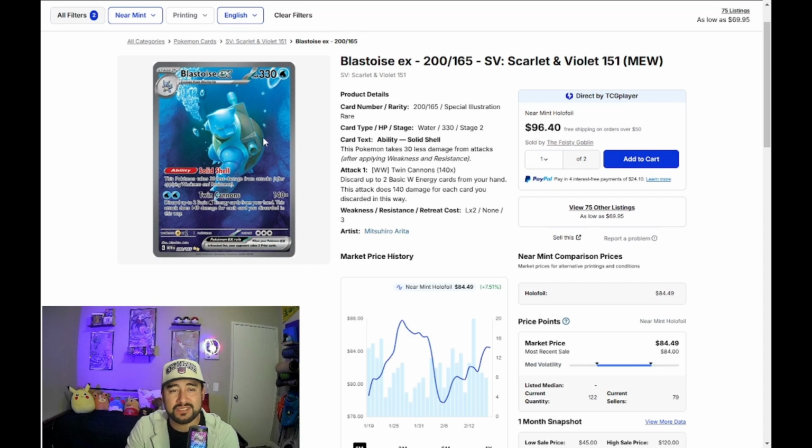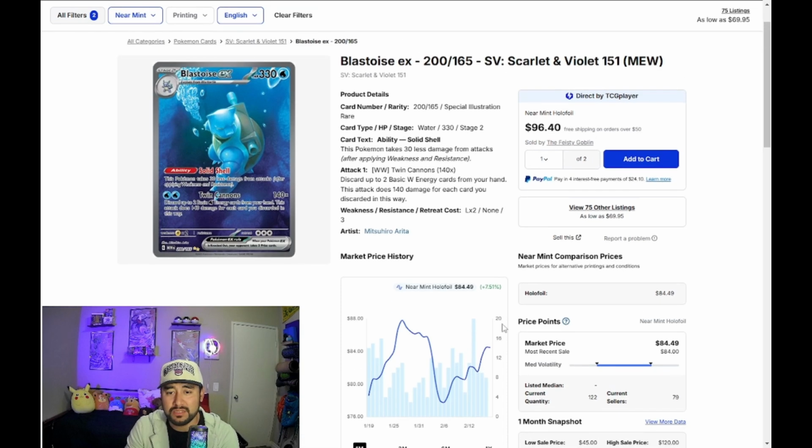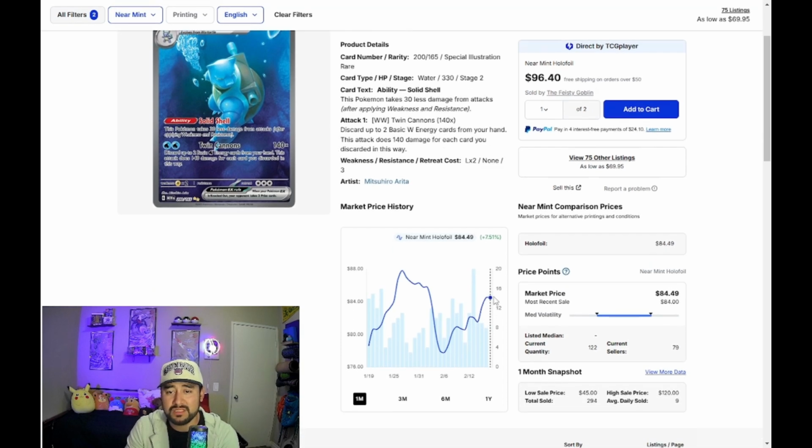Next, we have this Blastoise EX. I sold this Blastoise, I don't know, a year ago for $45. Market price is currently $84.49. And look at the graph right here. You can see that it went through a big price correction at the end of January from $86 down to $77. So about a $10 loss. And then since February started, it's been steadily rising up.